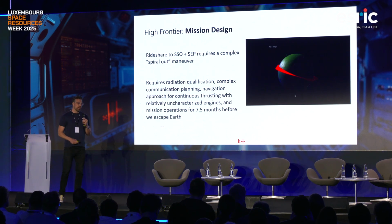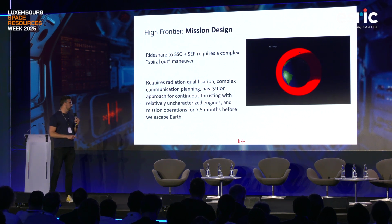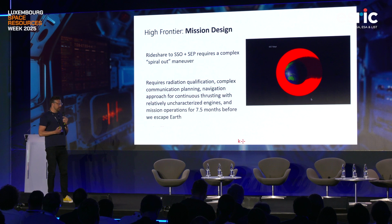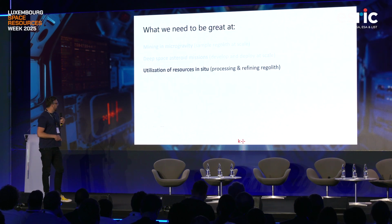Okay, I mentioned earlier solar electric propulsion and that we're getting a rideshare to low Earth orbit. That means we have to get from low Earth orbit to heliocentric orbit under our own power. We're doing so in a spiral out maneuver that is fairly complex and has never been done before. Also something that keeps me up at night. Not because it's fun, because we have to, but this will force us to figure out a number of challenges as we do this for several months, passing the baton from one communication network to another, sorting out radiation exposure and all kinds of things.